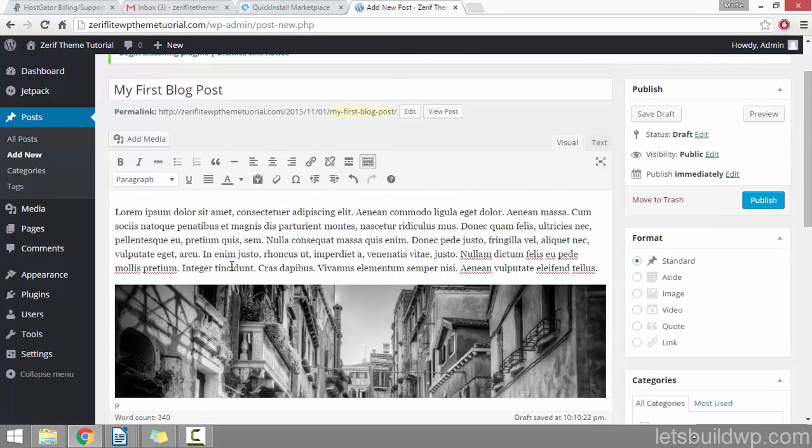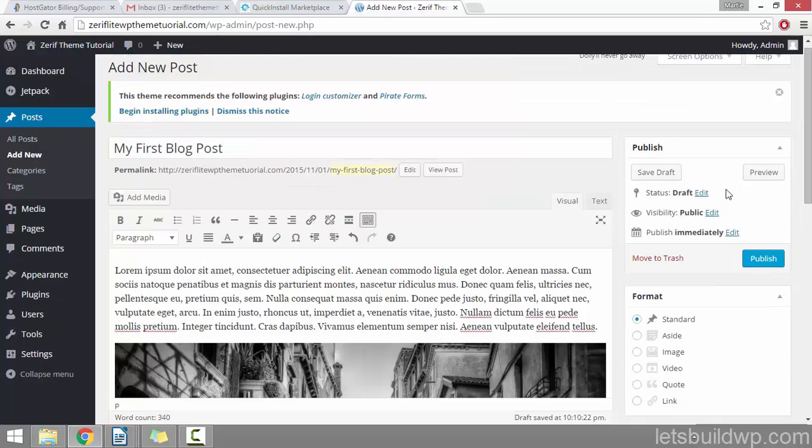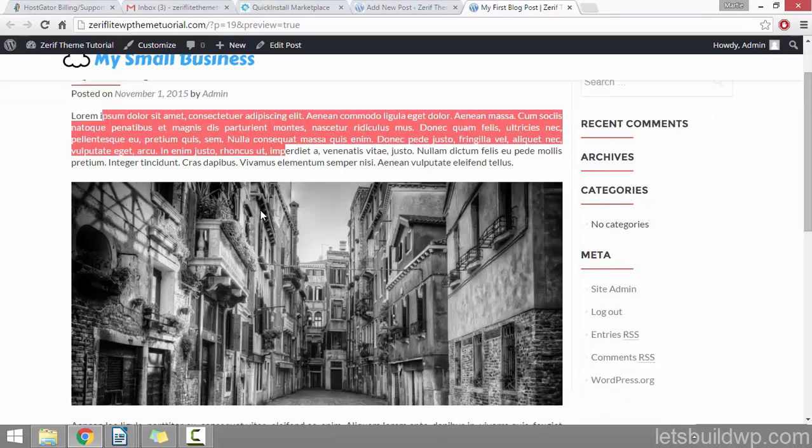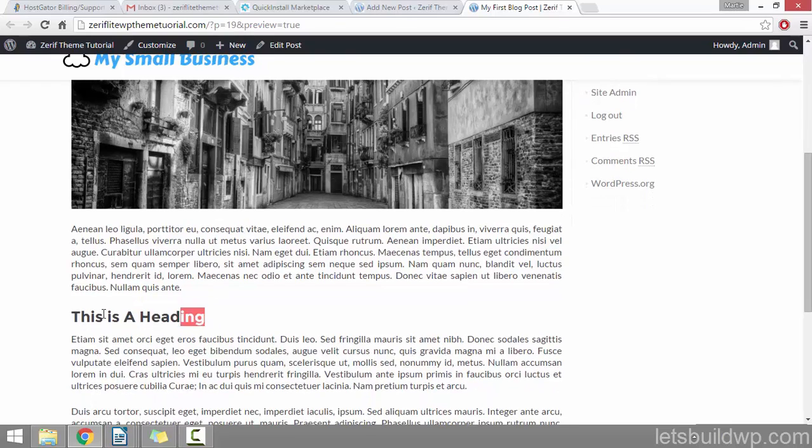Once we've added our image and our text, we can hit preview up in the top right here to preview how our post is going to look. We can ignore the sidebar here on the right hand side for now. We're going to change that in a little bit. But for now we can see our text is here and our image, and this is our heading here.